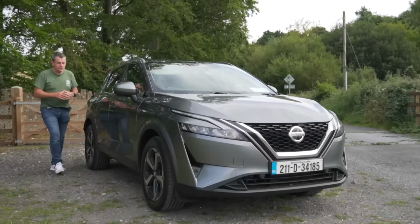The gearbox feels a little tighter, the steering feels a little brighter, the whole car feels like it's been worked on and it's going through its motions to make sure it actually does what it's supposed to do. I have very little that I dislike here. Anyway, thanks for tuning in for this review of the Qashqai.